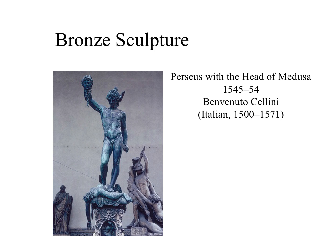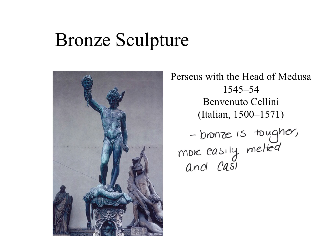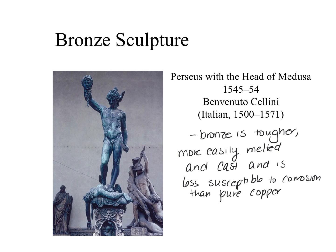Now, a few things to think about when we are using bronze or metals to make sculptures. Bronze is tougher, as well as more easily melted and cast. It's also less susceptible to corrosion than pure copper. If we think about the Statue of Liberty, that is pure copper, and it's already started to corrode. It's turned green. In this particular sculpture, you can see a little bit of green corrosion, but it is much less than if it was pure copper.